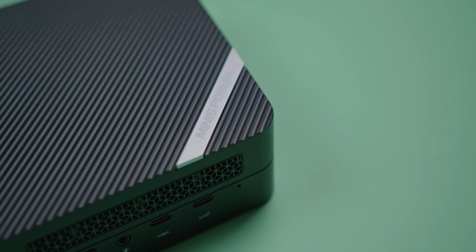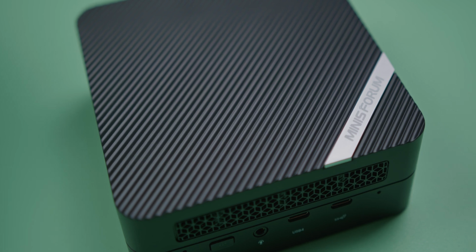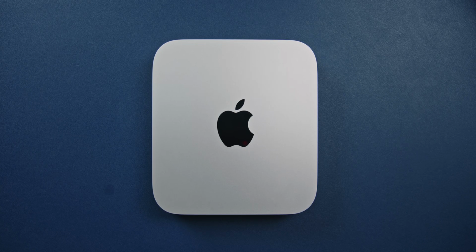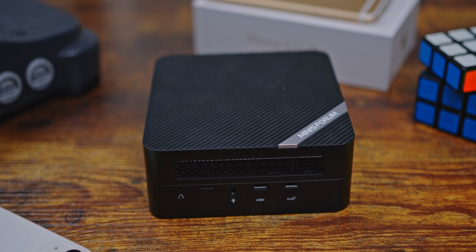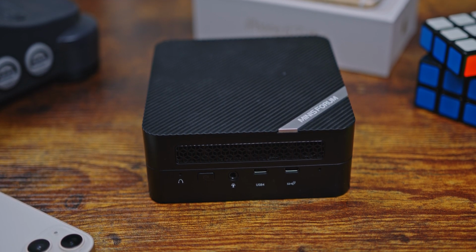Are mini PCs worth it? I don't know about you, but I've always thought of mini PCs as cheap options, at least on the Windows side. Of course, you have the Mac Mini as well, which has actually been quite good since the M1 chip and now the M2 model. But this here is a Windows mini PC, and it's a pretty darn impressive one, right around the same price as you would pay for a Mac Mini.